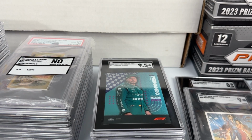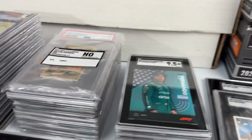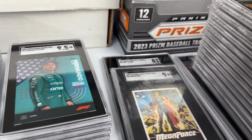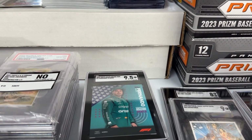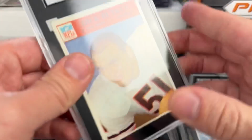Fun order. Another big mix, as these orders usually are. Some brand new baseball products, some vintage baseball and football, some non-sports, a lot of parallels, some memorabilia cards. So should be a nice little mix. 55 cards. There's a little mix of the breakdown here. So hopefully you guys enjoy the reveal. So let's get started. We've got one card for Greg.